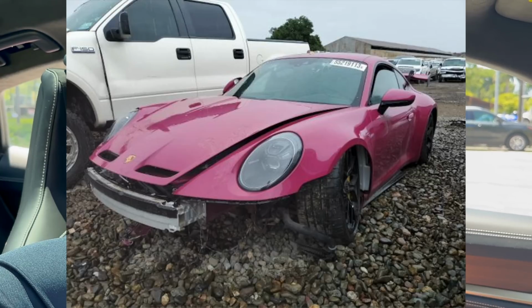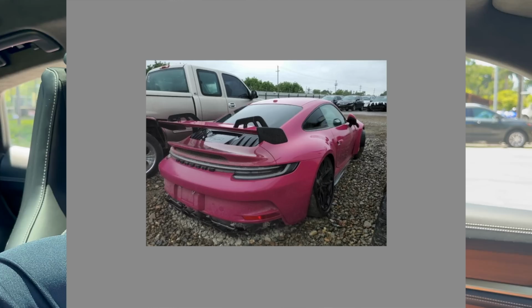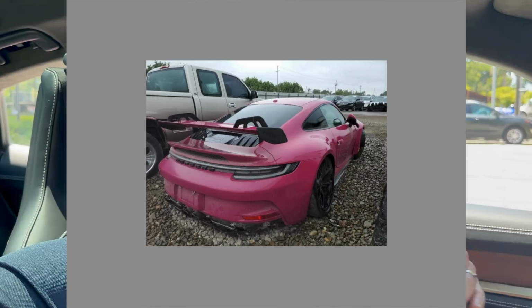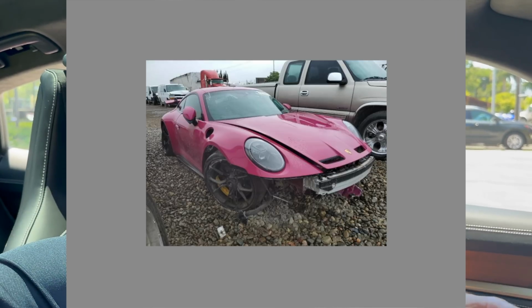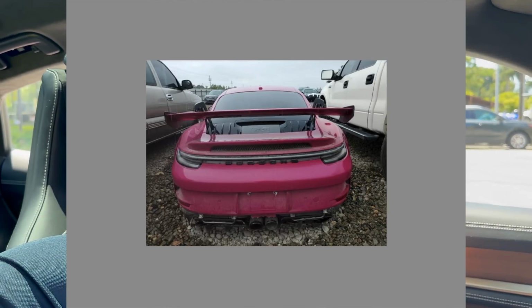again. But this time, it went over something, looks to be a road barrier or something, and took out basically everything under the front crash rail. So the whole front subframe, the front, everything else. It launched the car up in the air and landed on the rear right before the front wheels, where it took out the rear suspension as well. So it's a very damaged car.